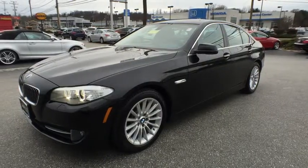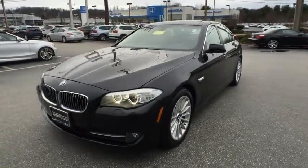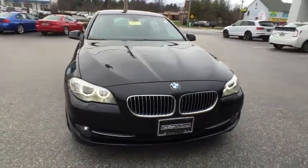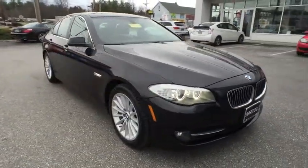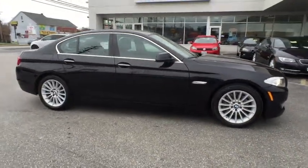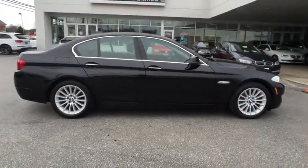The 2013 5 Series. The 5 Series incorporates bold styling cues that departed from BMW's traditional styling language. If you are looking for excitement and boldness, the 5 is for you. This vehicle has less than 45,000 miles.